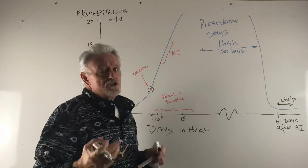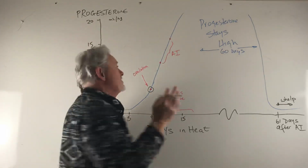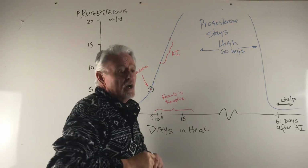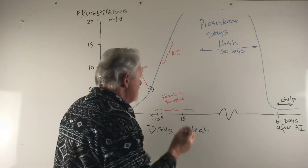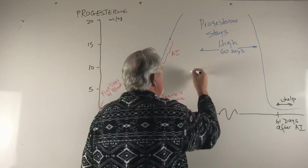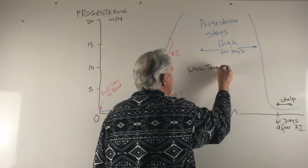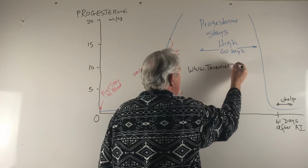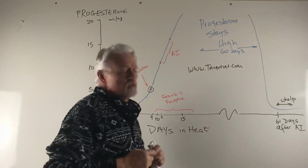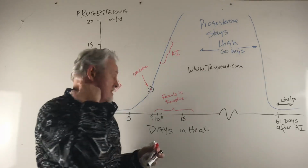If you're going to do a surgical or transcervical, you actually AI a bit later, but I'm assuming that the vet's not available, so that's not even an option for you. So we're doing this off what we can do at home. One thing you can do is buy the progesterone test you can run at home. If you go to www.targetvet.com, you can buy their target test, which does require that you draw blood, and I do have videos on this, but this test right here, you can actually do a progesterone test at home.